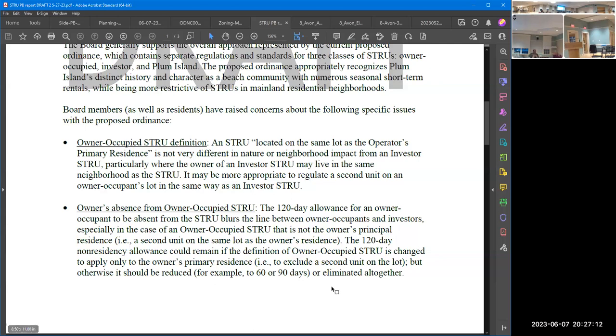Just one thought on that. If we categorize them that way, but don't call it an investor unit such that they're not excluded from the R2, but say that conditions would apply to it. I don't know if we could work it that way, but to me that makes more sense. We can move on.